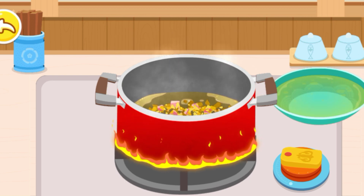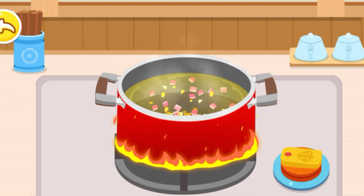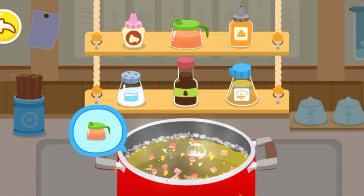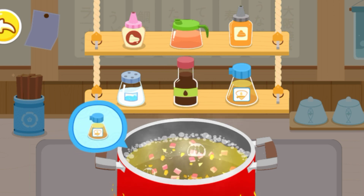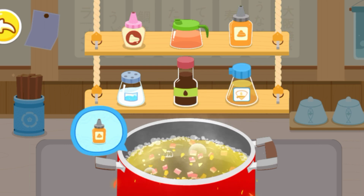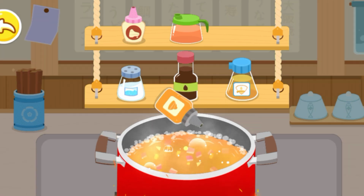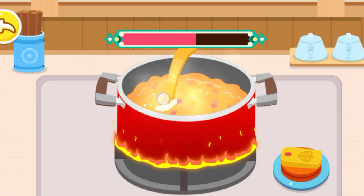Add chicken stock. Add the sesame oil. Add mirin. Add miso. Miso is the most important ingredient in miso soup.